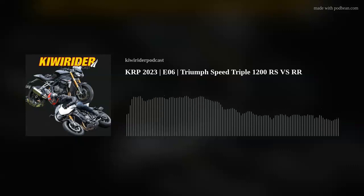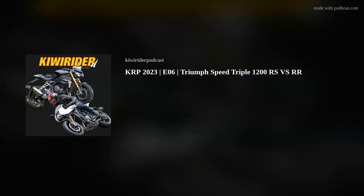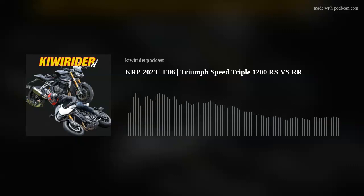This means that taller riders, and I'm over 6 foot, feel noticeably more cramped with much greater weight on the wrists on the white RR, while the black RS feels more comfortable, accommodating, and certainly, for me at least, more commanding with the higher, straighter bars. Obviously, this all becomes less relevant for non-giraffe-like riders, and shorter riders should be happiness-filled on the cafe-style RR.